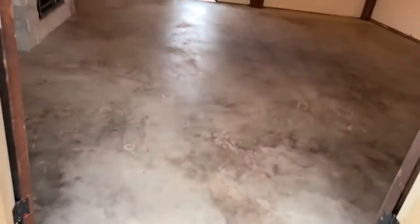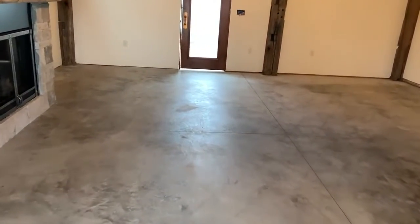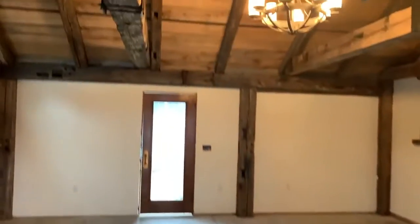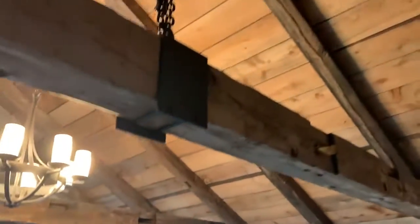All right, so I'll take you for a tour inside. So this is, I'm going to say, about, I forget, 400 square feet or so, something to that effect. But this is a beautiful addition these folks have put on their house out of reclaimed barn wood. And you can just see the architecture on this is amazing. But I'm here to do the floor. So this is the floor we're going to be dealing with today.